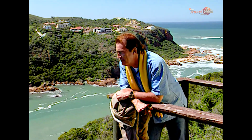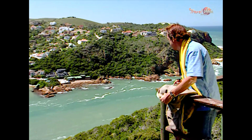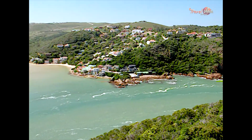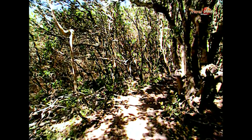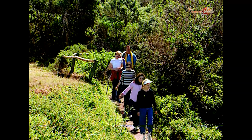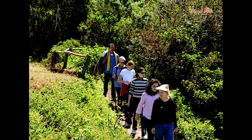These are the Knysna Heads, one of the most treacherous river mouths in the world. And 45 ships have run aground trying to come in here to the Knysna Lagoon. And the hillside here is part of the Featherbed Nature Reserve, with milkwood trees and other protected flora and fauna. It's an easy but steep walk that arrives at a stunning vista.